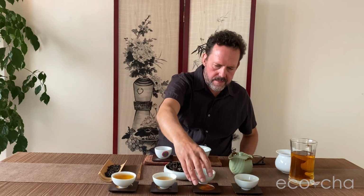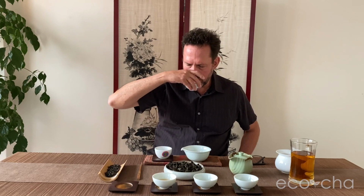I feel like it's getting smoother and smoother on the mouthfeel. Two and three seem to be the most balanced and complex, like the most interesting. Two is really good. Yeah, starting to kind of mellow out. I wouldn't say fade yet. Five.